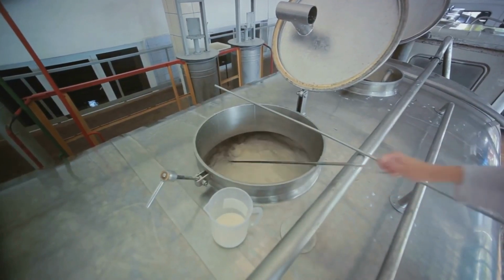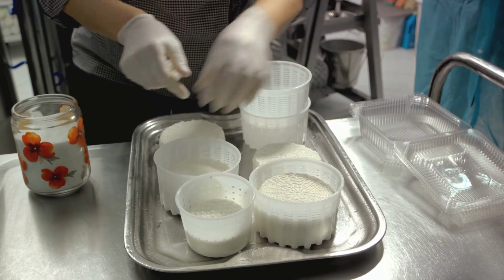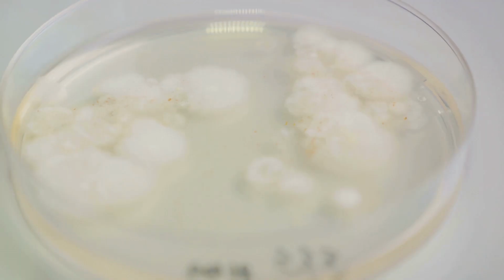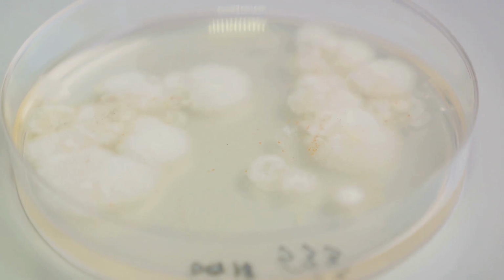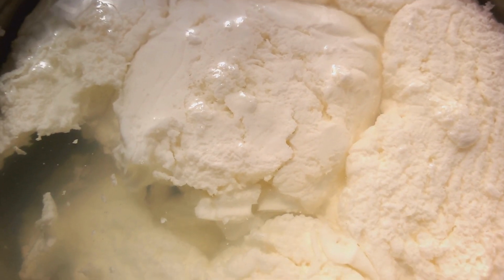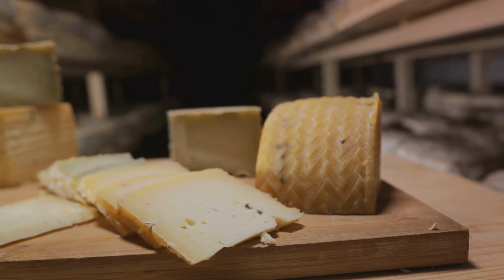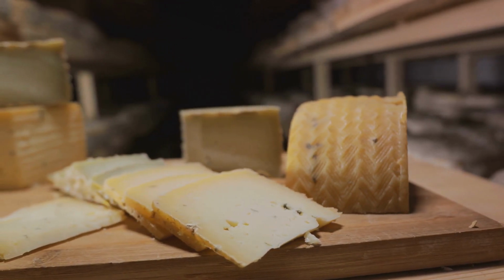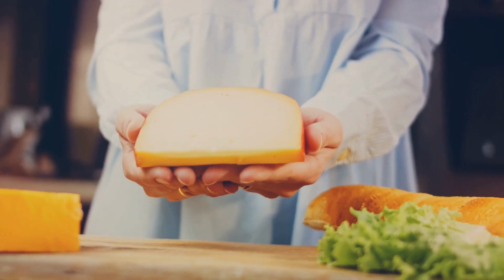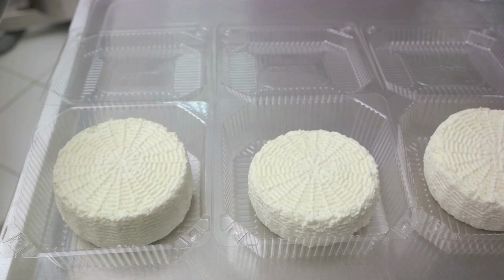Now, it's time to introduce some friendly bacteria into our milk. We call these cultures, and they're a crucial part of cheese making. Think of them as the unseen heroes of the process. These cultures are responsible for kickstarting the fermentation process, a natural transformation where lactose, the sugar in milk, is converted into lactic acid. These cultures aren't just any bacteria, they are carefully selected strains, each bringing unique flavors and textures to the cheese. Some create a tangy taste, others a creamy texture, and some even help form the holes you see in Swiss cheese. It's a world of possibilities, all in these tiny, invisible life forms.